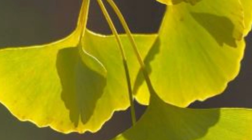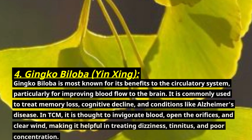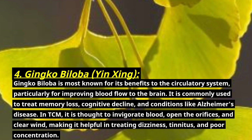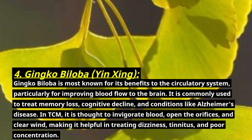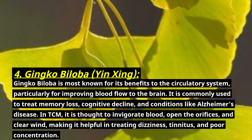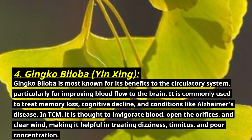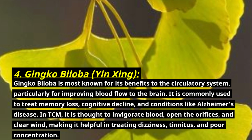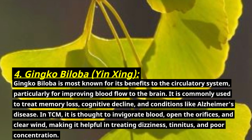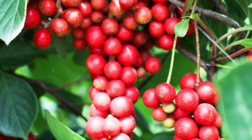Number 4. Ginkgo biloba, Yin Xing. Ginkgo biloba is most known for its benefits to the circulatory system, particularly for improving blood flow to the brain. It is commonly used to treat memory loss, cognitive decline, and conditions like Alzheimer's disease. In TCM, it is thought to invigorate blood, open the orifices, and clear wind, making it helpful in treating dizziness, tinnitus, and poor concentration.